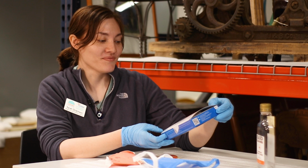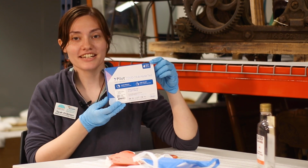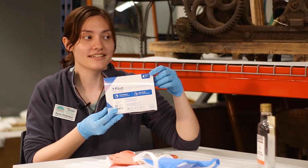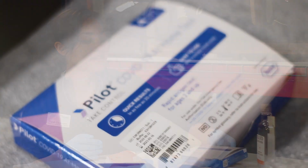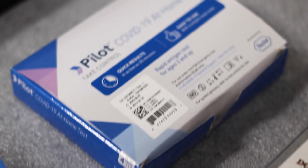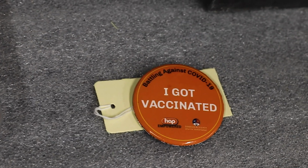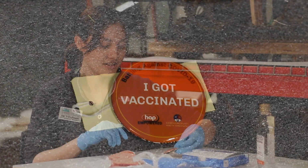And so we also have a COVID-19 at-home test. This is what I mean by things that people don't think that we would need to collect, that actually do become important to collect to preserve that record. Because if no one kept that, then we just wouldn't have any. No one would have any because you just throw them away when you're done. We have a pin that says, I got vaccinated. That was collected in Genesee County.